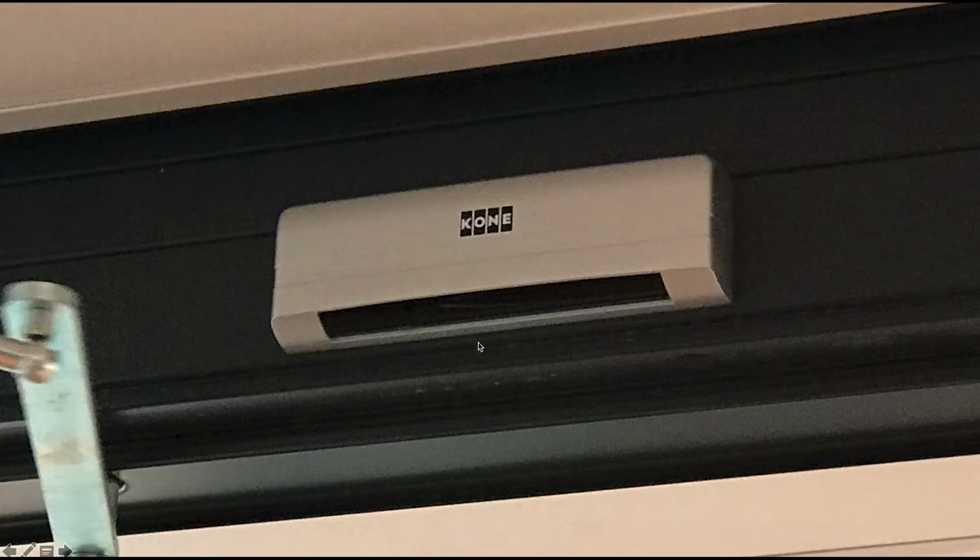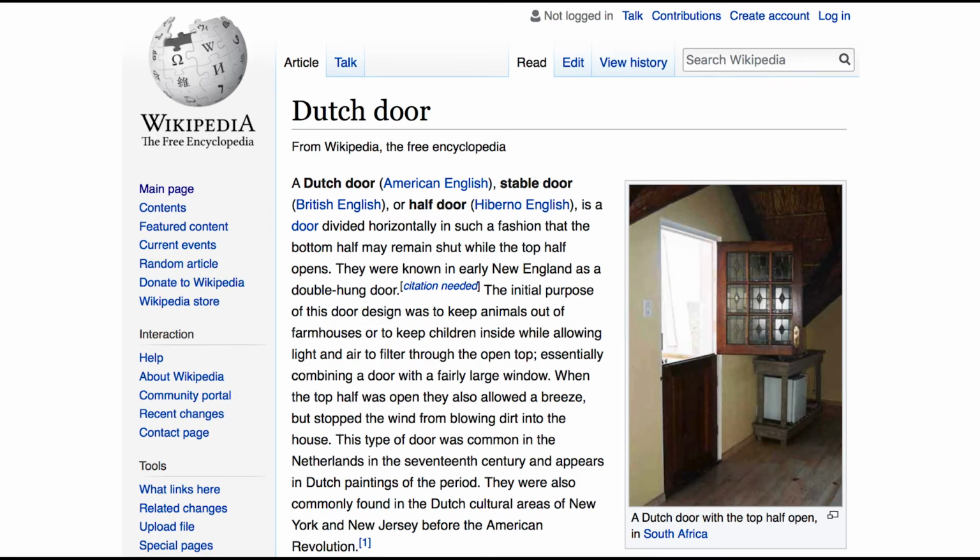Most of the doors were either by ASSA ABLOY, which is a large door company, or by Kone. And I tried to do a quick bit of research to see if there was anything about door architecture in the Netherlands. I do suspect it's not isolated to the Netherlands, but is in other European countries. The only thing I came across was the Dutch door, which is the name for where the top of the door opens and the bottom can remain shut to keep animals out.